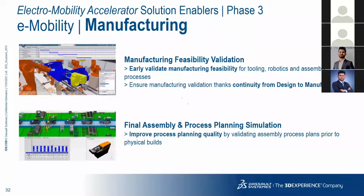So it basically helps you validate early the manufacturing feasibility for tooling, robotics, and assembly processes. And it also ensures the manufacturing validation. This is all due to the continuity that the 3D Experience platform provides from design to simulation to the manufacturing aspects. And the other part is final assembly and process planning simulation.